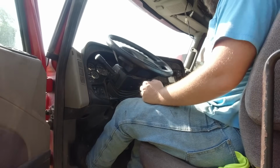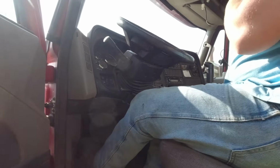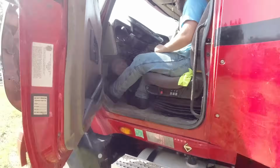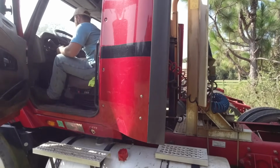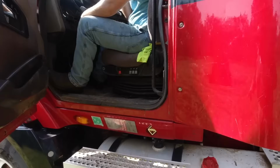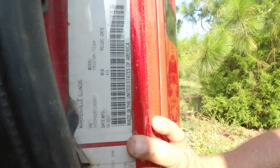What's the calendar say over there? What month is that? March of 2023. Okay. This one does not have depth. I tell them this one don't have depth. Roadstar 113.